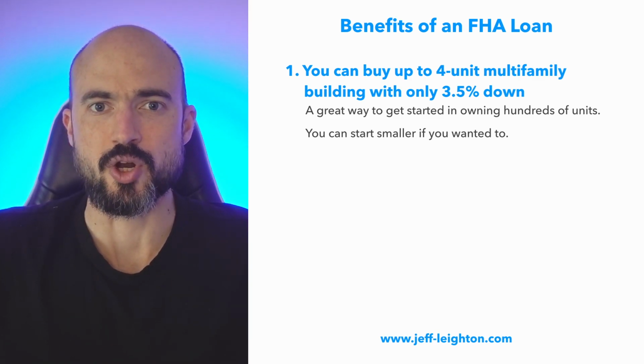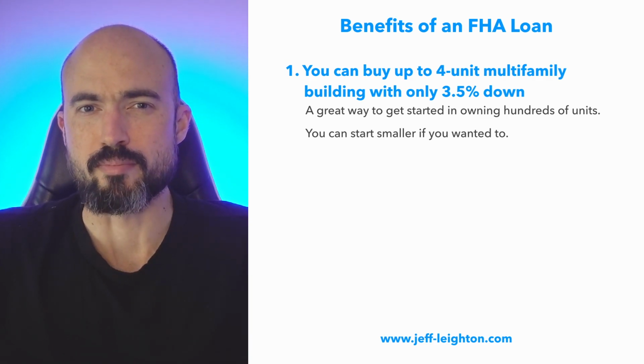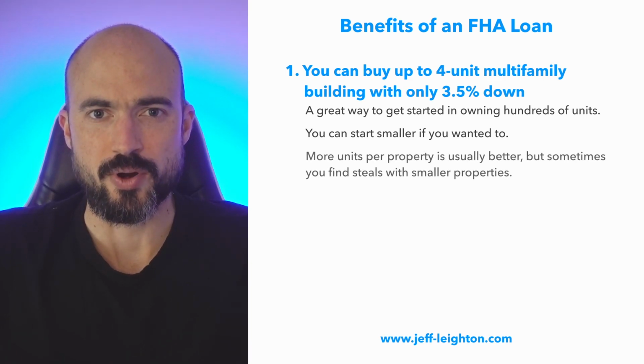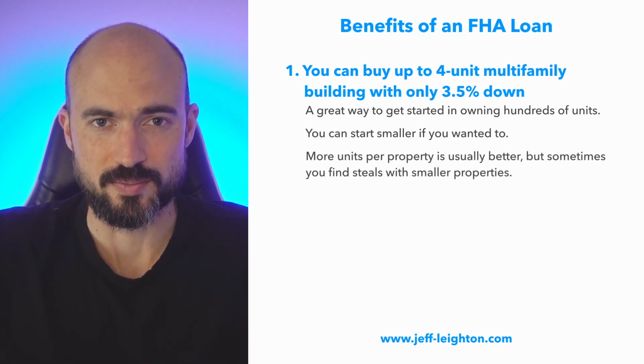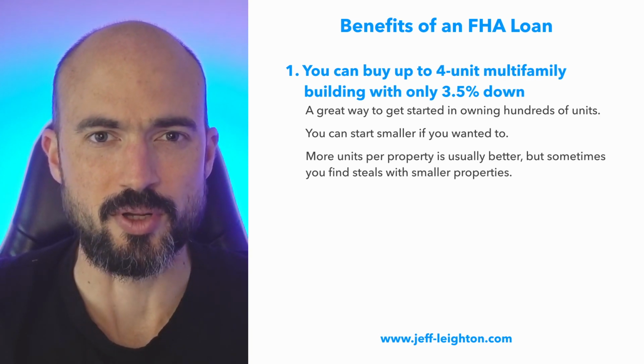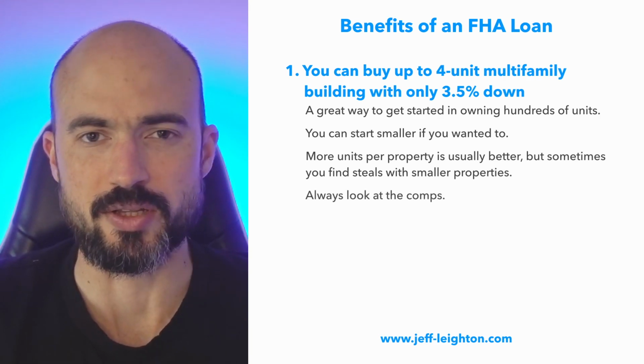I would always recommend, if you're trying to get into multifamily, usually the more units is the better option. However, I just did a deal with a client where she bought a duplex and it was a steal. It was an underpriced property, whereas some of the 4 units in this market that we were looking at were a little bit overpriced. So you just kind of have to look at the comps as well.